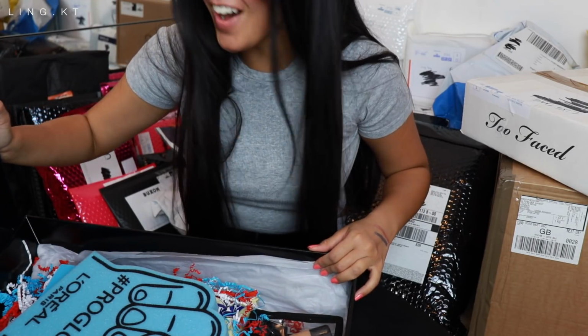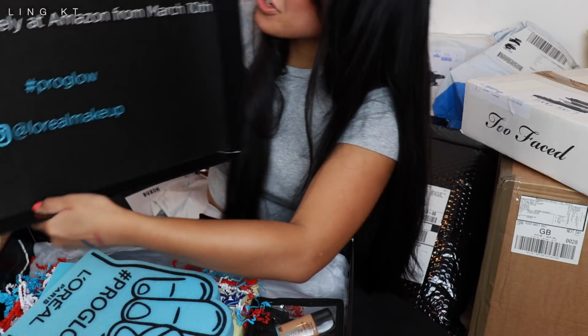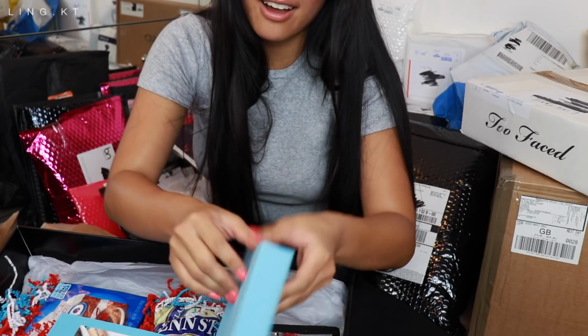Oh my god! L'Oreal Paris Infallible Pro Glow has landed from the US! That's why! It's so cool. So this is the Pro Glow foundation. Look, they even have a foam finger. Woo! I got more food!